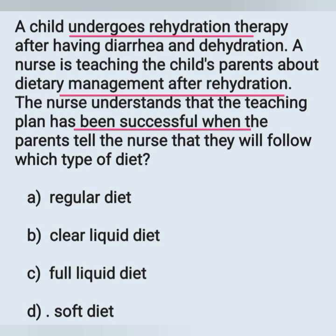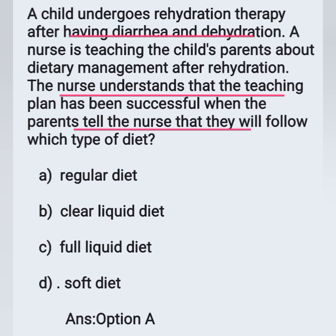Here the question is, a nurse is giving dietary teaching for a child who underwent rehydration therapy after diarrhea and dehydration. Which type of diet is good for this child? And the correct answer is a regular diet. After diarrhea and dehydration, the patient can take a regular diet. No need to take a clear liquid diet or full liquid diet. So they can take a regular normal diet to maintain health. Move on to the next question.